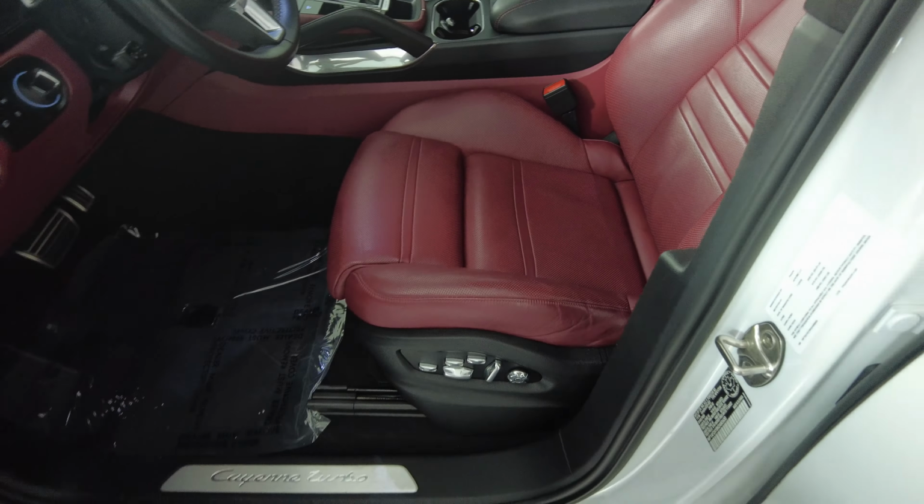Driver's side is in good condition. Now let's look at the passenger side. Passenger side looks good as well. Let's have a look at the rest of the interior.